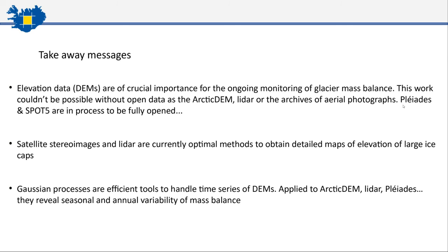Of course not all the data has been open, and Pléiades in particular is a French satellite. It's split between the French Space Agency and Airbus, which is completely commercial. But our French colleagues are, in fact, that's their fight. They are trying to open all the data collected by Pléiades for glaciers. They've already succeeded with Spot 5. Spot 5 was running until 2015, and now they have agreed that this data will be open, but Pléiades is still not fully open, but we get access to it through research.